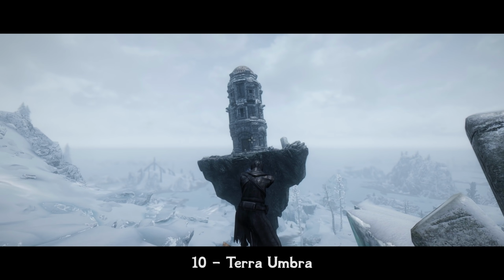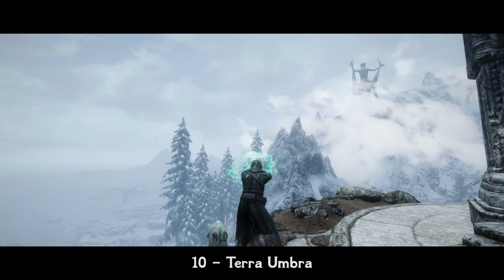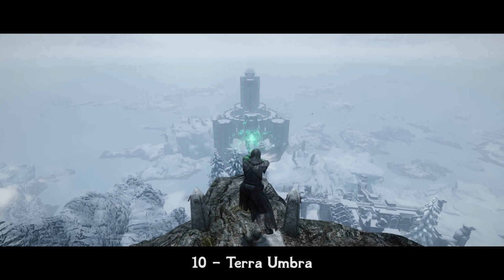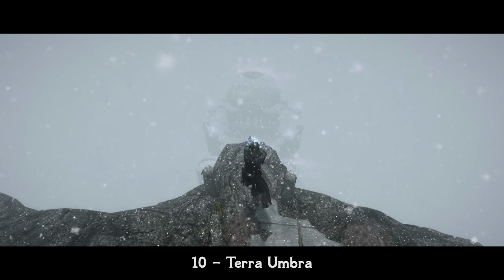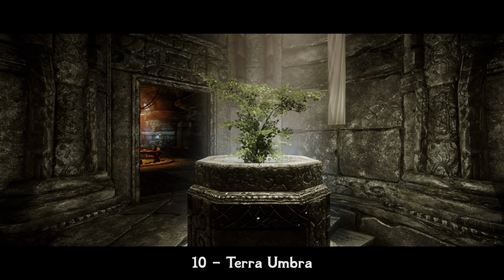But even more, you can use another spell to move yourself together with the house in the air and arrive at any Skyrim settlement using the most epic fast traveling way ever. Just how freaking cool is that!